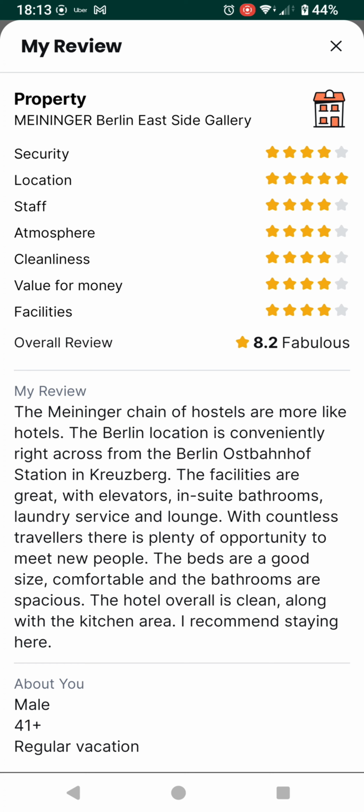The fourth category is atmosphere. Meininger Berlin East Side Gallery had a really cool vibe to it. The common areas such as the cafe and dining room were set up in a way that everyone could meet and mingle easily. Given the alternative style of the neighborhood of Kreuzberg, the atmosphere in the hostel was electric, artistic, and vibrant. During the morning, the common areas were usually filled with digital nomads who were working off their laptops. But in the middle of the evening to late at night, the dining area is filled with people making friends and sharing their stories. Overall, a 4 out of 5.